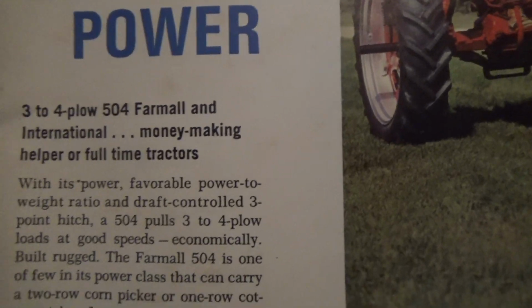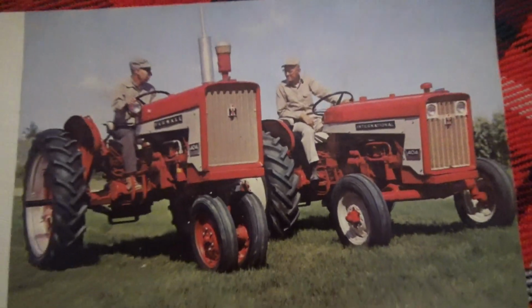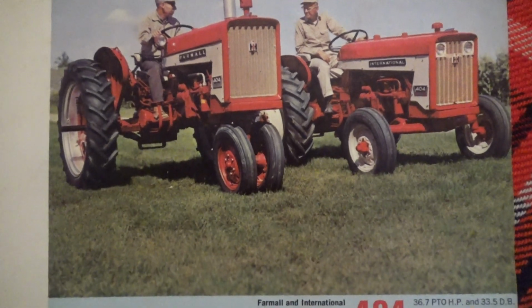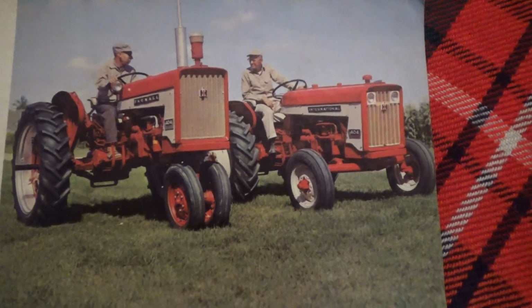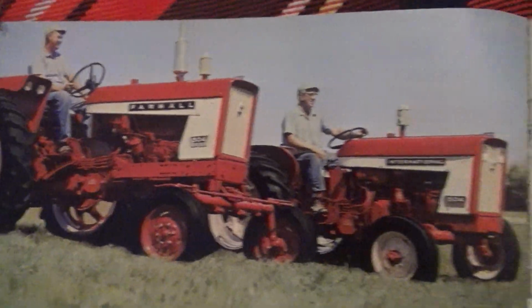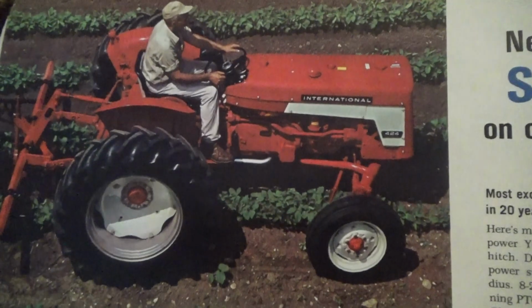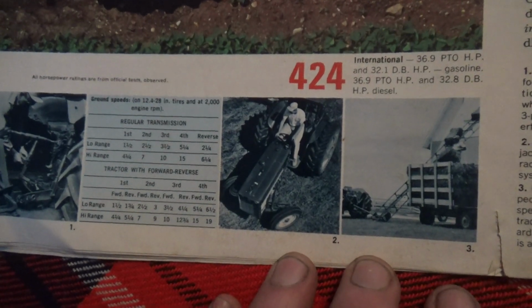All-purpose power. The 404. Something we didn't see too much around here was a 404. 36 horsepower. Yeah, that'd been about what a 520 John Deere, I guess, about a 1010 John Deere actually. And the 504 would have been a 2010 John Deere. And they made some compact tractors, a 424. We had a fellow around here had a 424.